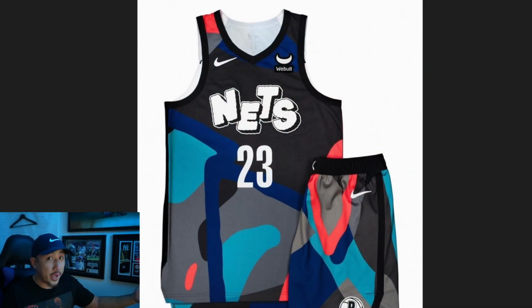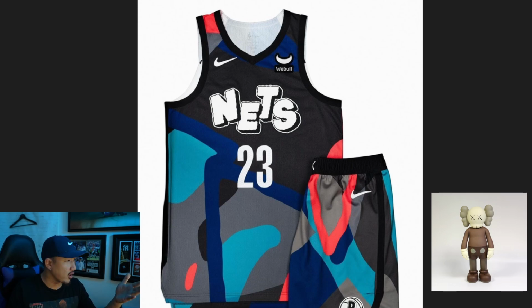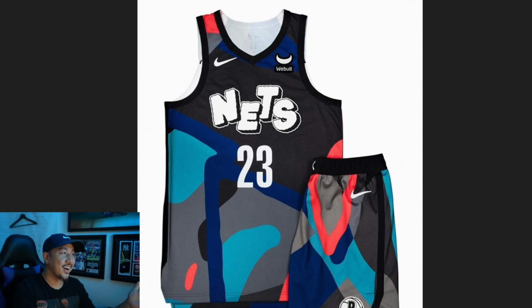Let's check these out. Starting with the jersey they announced way earlier this year, the Nets jersey. Brooklyn Nets, they're working with Cause, which is an artist. I don't claim to know art stuff, but it kind of looks a little kiddie. Like I said, I'm not a big art person, but I think this is gonna look nice when you actually wear it. I don't know, it's something different.